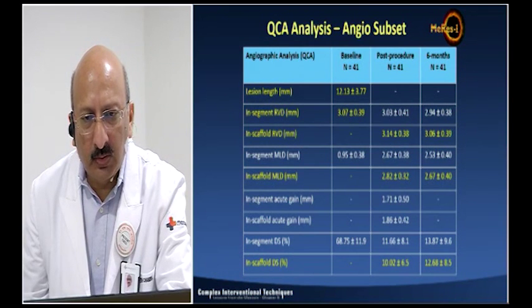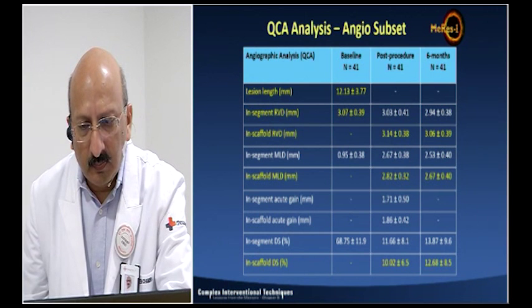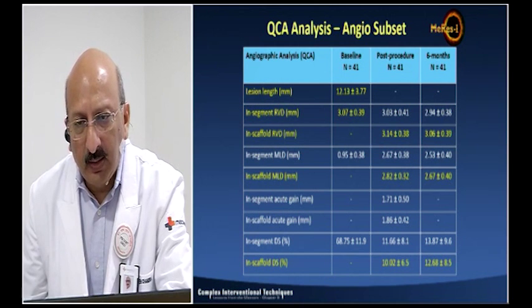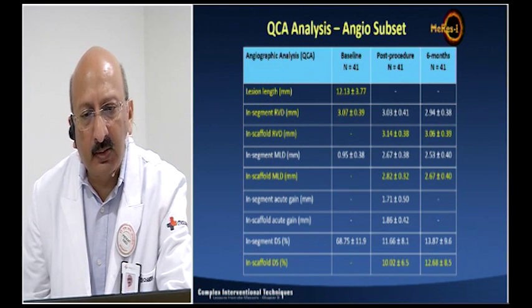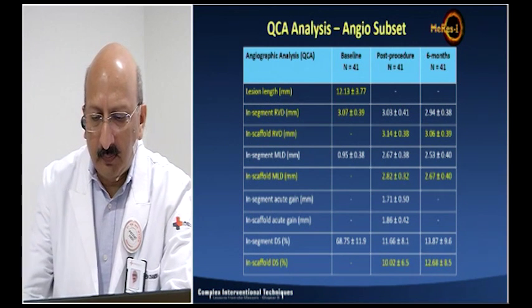And this is the QC analysis at baseline, post-procedure and 6 months. The in-scaffold diameter stenosis was 12.68% at 6 months, and the in-scaffold reference vessel diameter was 3.06 at 6 months, compared to 3.14 at post-procedure.